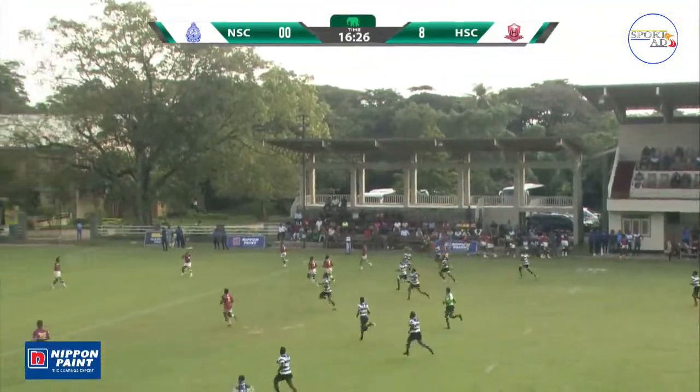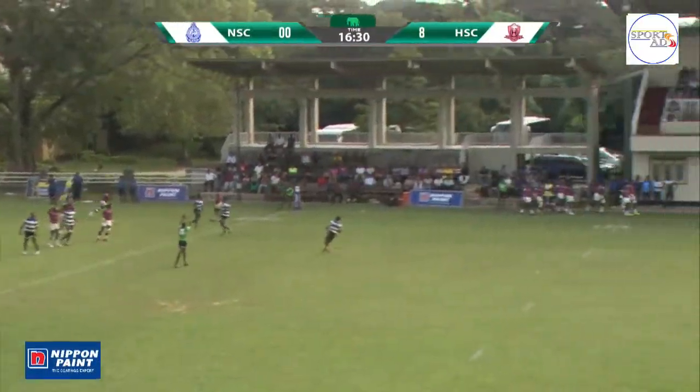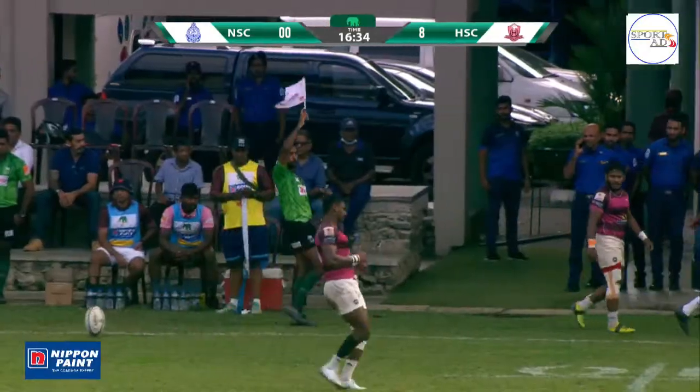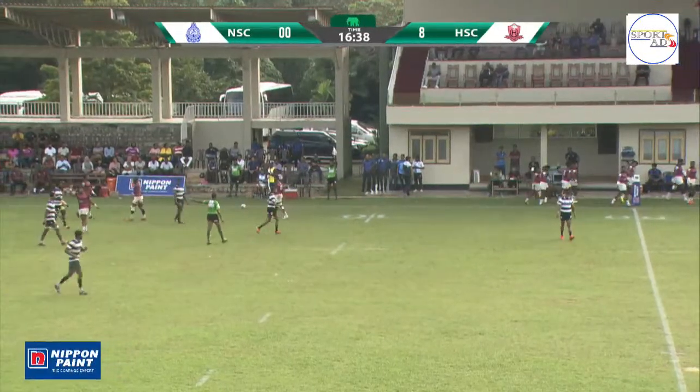High hanging kick. Navy chasers. Puts it back. Mithun Happagoda once again dances his feet and kicks the ball out. Touch. And this is the fifth line out.